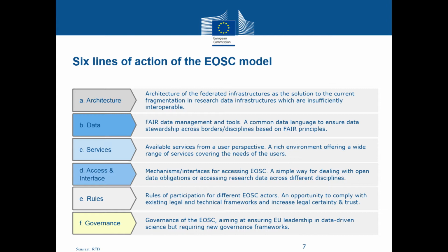Then there is a third block of the European Open Science Cloud: what are the services that will be made available for the scientists in order to make use of all these data, and what kind of certification do you need to have there? And there are lots of projects on this. So it's called the EOSC Hub, where all these services are pooled in a certain sense. Then there is the block access and interface, and what kind of conditions and what kind of trajectories have to be followed there. I would say block A to D is relatively technical, if not exclusively technical, and relatively easy to find a solution, all things taken into account.